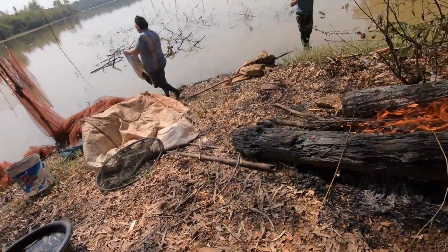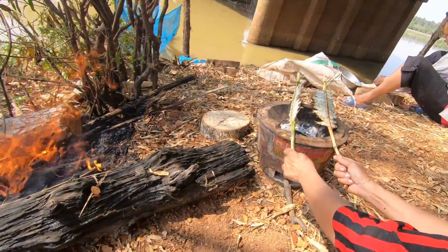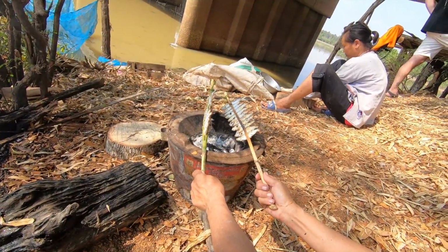So she is preparing the fish in little bamboo sticks, and then from here it's going to move over here. And then we'll have little fish skewers.